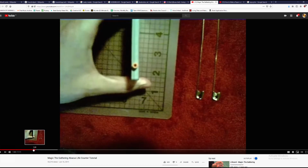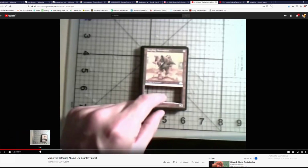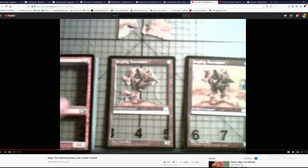This is a tutorial from over 10 years ago by this YouTuber named Jacob K. The reason I wanted to show it to you here is his camera quality is rough, but he describes what he does really, really well, and he shows the different layers of how to make the cards. On the left here you have the stack of cards that he's just cut through, standard, cutting both rectangles out.